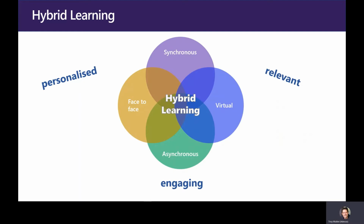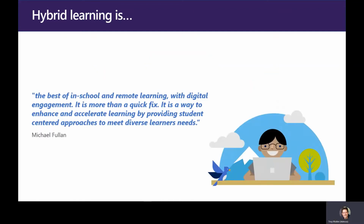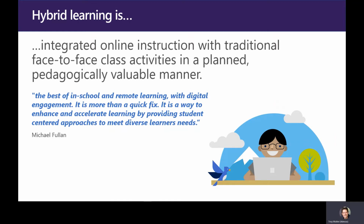So a hybrid learning environment is a mix of all these models. A hybrid approach to learning builds on the success of these models to intentionally create a learner-centered experience that's profoundly personalised, relevant, and engaging. In other words, hybrid learning is not a quick fix for educational institutions. Instead, it's a student-centered approach that combines the best of in-school and remote learning with digital engagements to enhance and accelerate learning to meet diverse learners' needs. So in short, it's an integrated online instruction with face-to-face class activities in a planned, pedagogically valuable manner.